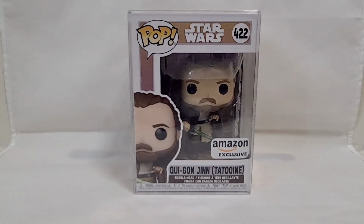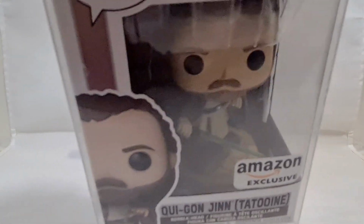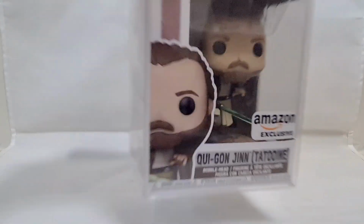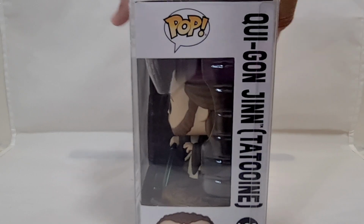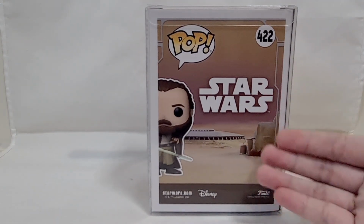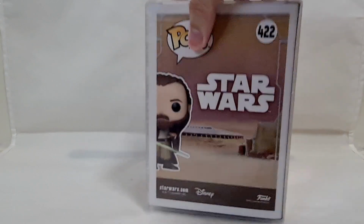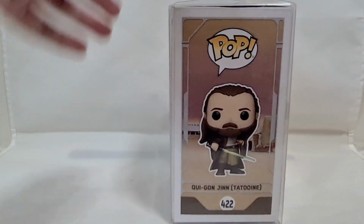So for our next pop, we have this Star Wars Qui-Gon Jinn, Amazon exclusive Qui-Gon Jinn Tatooine with the amazing beautiful base that you can see over here. Really love the base of this Qui-Gon Jinn. Very cool, Amazon exclusive. This one doesn't have the badge, but it's okay. And with the back we can see Tatooine over here, and then a really cool layout for the side.